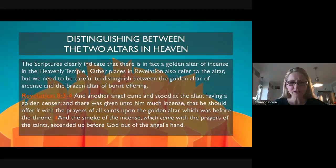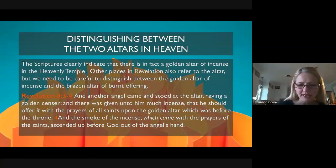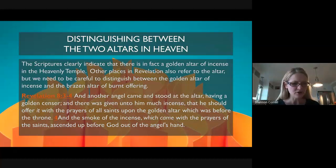The scriptures clearly indicate that there is, in fact, a golden altar of incense in the heavenly temple. Other places in Revelation also refer to the altar, but let's be careful to distinguish which altar you are talking about: the golden altar of incense, which was in the holy place, or the brazen altar of burnt offering in the outer court. Revelation 8 verses 3 and 4 is interesting because I think it has both altars in this passage.